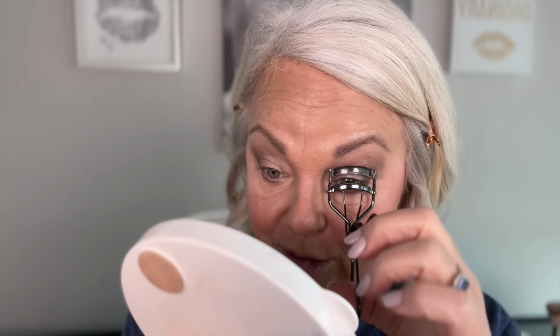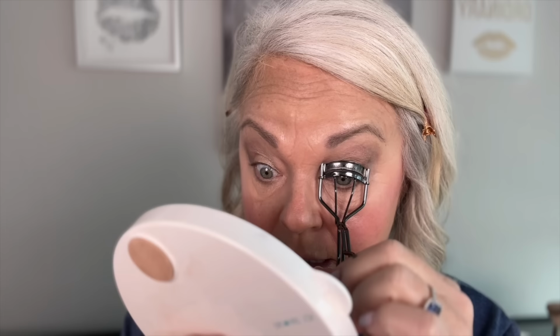I am going to curl my lashes. I have to tell you, I didn't curl my lashes for a very long time. I just had a phobia about curling my lashes, and this year I got over it, and I'm so glad I did.